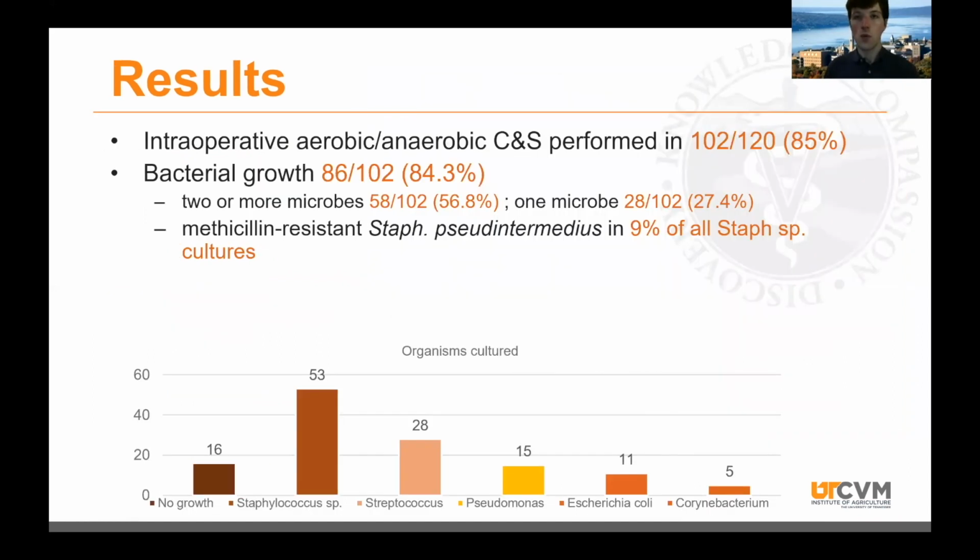With the cultures that were performed in surgery, samples were obtained in 102 patients, and growth of bacteria was appreciated in 86 of them, with 2 or more bacterial organisms being appreciated in more than half of those cultures. There was no growth in 15%, and then a quarter exhibited growth of 1 microbe. The staphylococcal species were the most common isolate cultured from over half of them, with 35 of those being positive for Staph pseudintermedius, and then nearly a tenth of those being methicillin resistant.